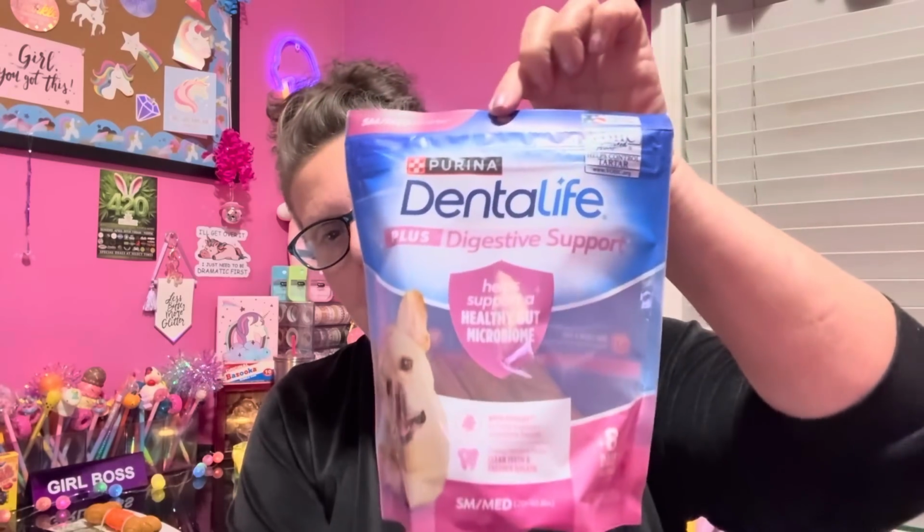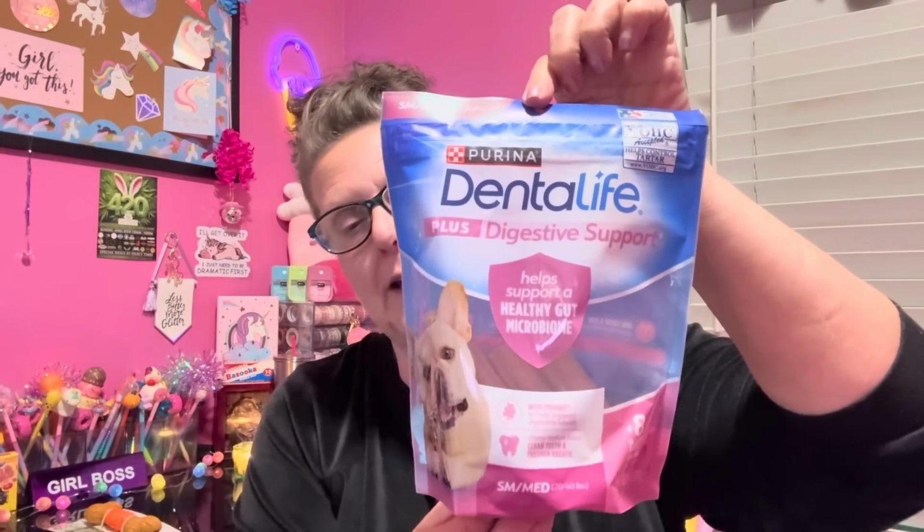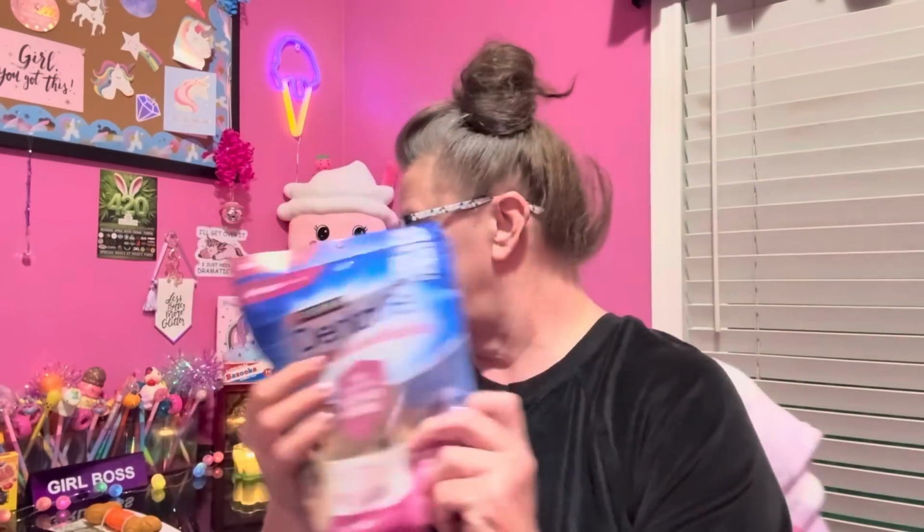But this is Purina Dental Life Plus Digestive Support. Helps support a healthy gut and microbiome. 8 daily dog treats. There they are right there. If you were to look these up online, way more than a buck and a quarter. These have an expiration date of September of 2025, and that is probably the reason why we're seeing them at Dollar Tree. But I did pick up 2 bags because I'm going to share them with the puppies down the road. All right, so that's it for puppy dogs.